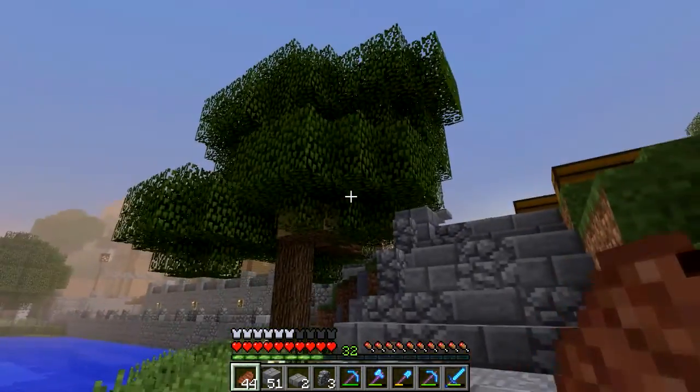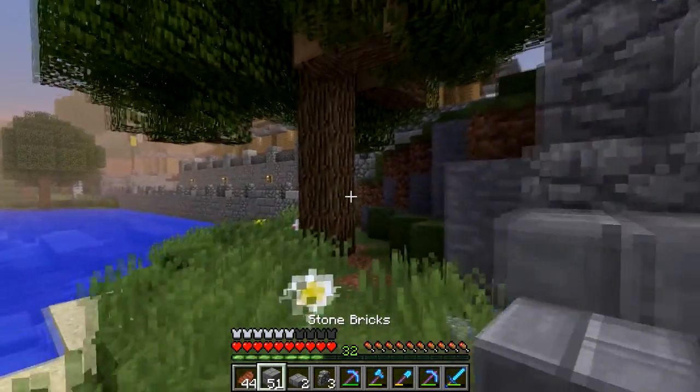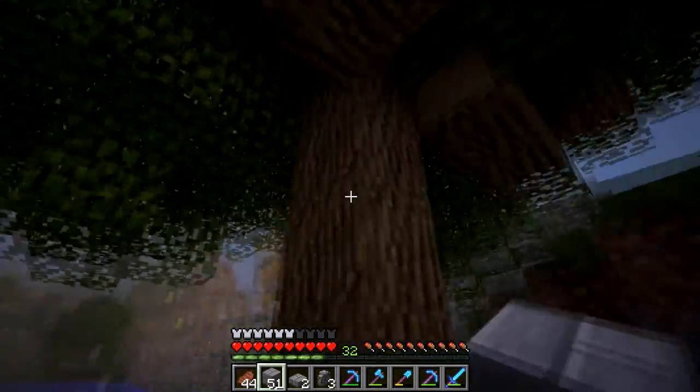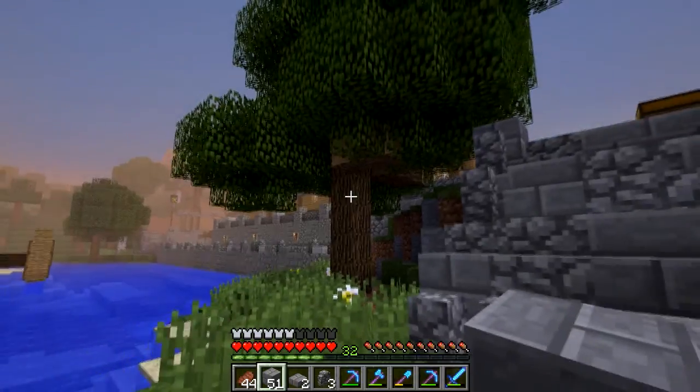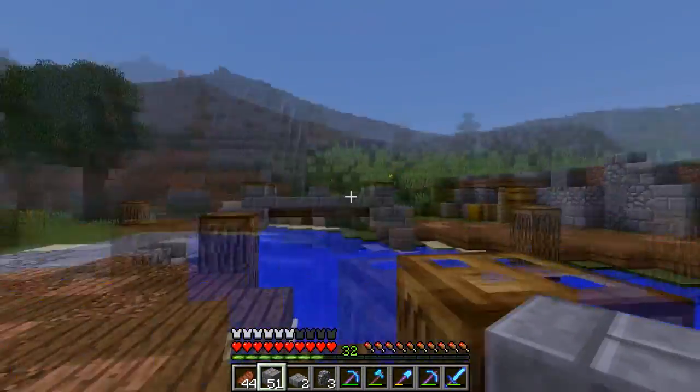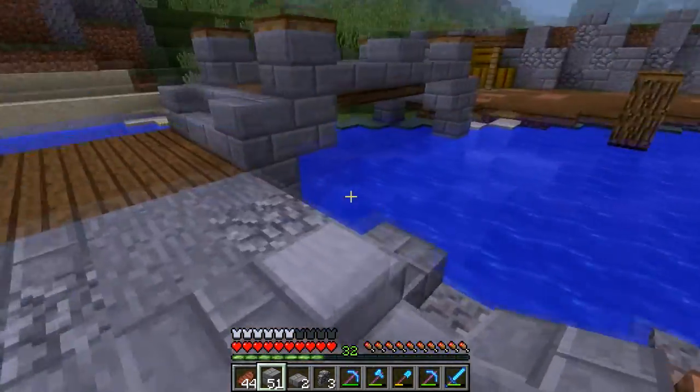This is how it grew. And if you haven't seen, I just put a 5-tall pillar of cobblestone and then put a sapling in front of it and bone meal it. And then that's how it came out. Sometimes they don't look so good, but this one did look pretty good.